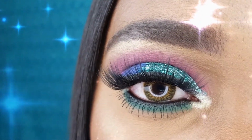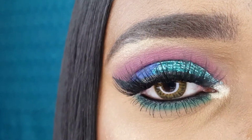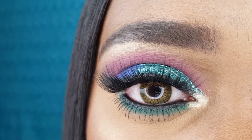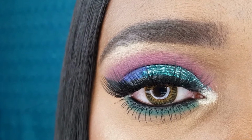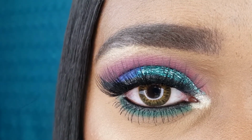Here's my second makeup look using the Profusion Spectrum Eyeshadow Palette. I love this makeup look. This gorgeous purple paired with the various shades of blue go so well together.